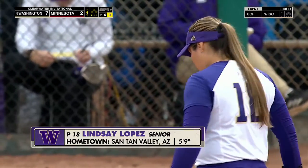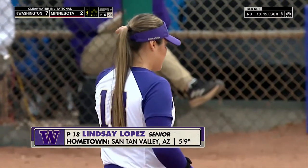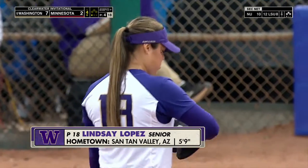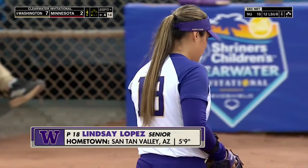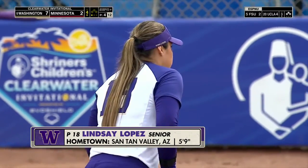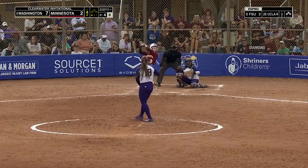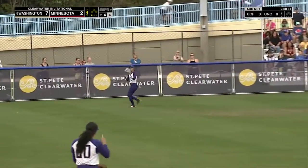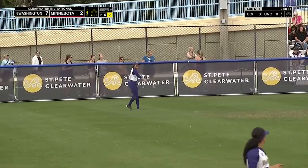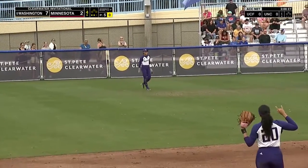She was a huge arm for Washington last year. Threw 94 and two-thirds innings, a good split from strikeout to walk ratio, 89 strikeouts, 25 walks. She and Ruby Malin were the one-two punch to combat the hitters. Ball popped up, Leshburg out into left field, Hobson makes the catch for out number two, two up, two down.